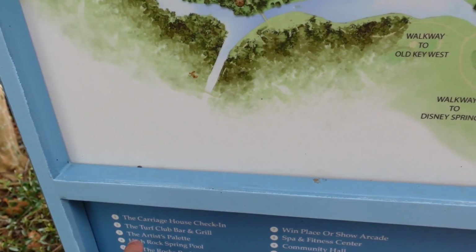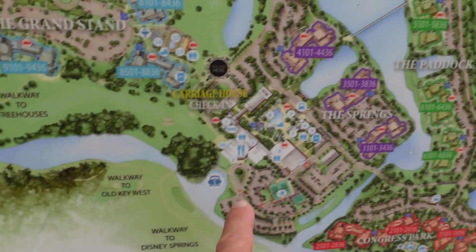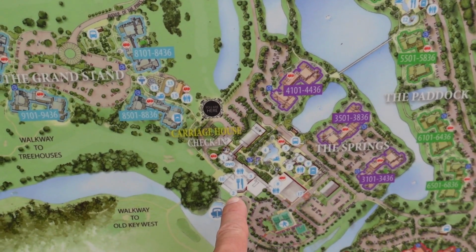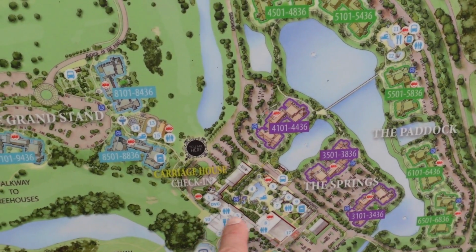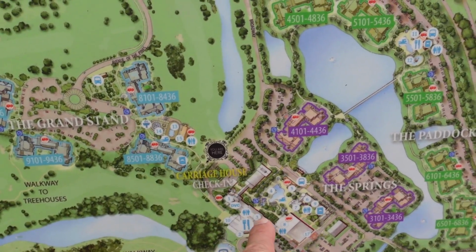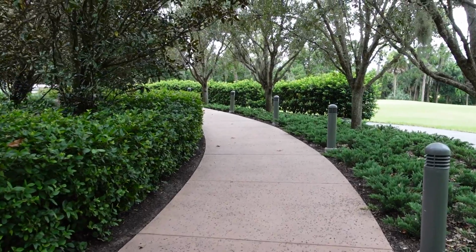Here's what I need to figure out though. Artist Palette number 3, that's what I need to figure out. Okay, so Turf Club's closed. 10 is Chip and Dale's, that's open. So 10 and 3 are open right now. So we're gonna be right there. 3 is where I need to go for breakfast tomorrow. So let's see how close it is. Little insider tip.